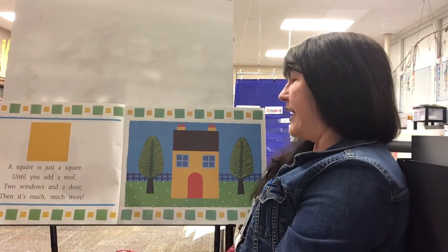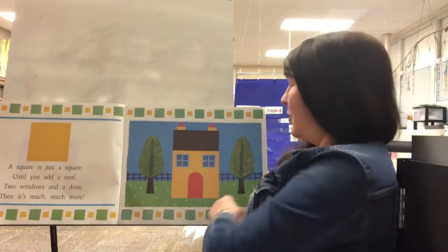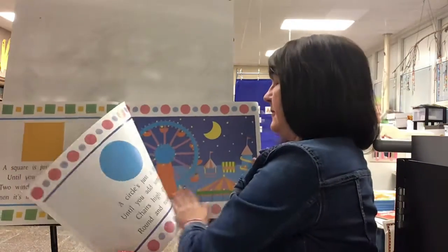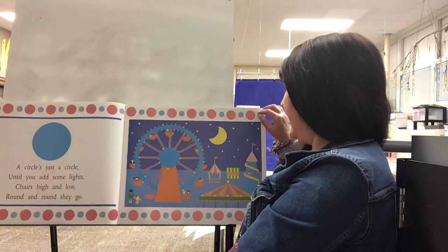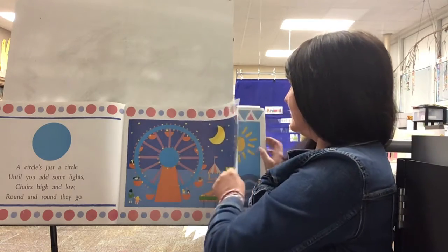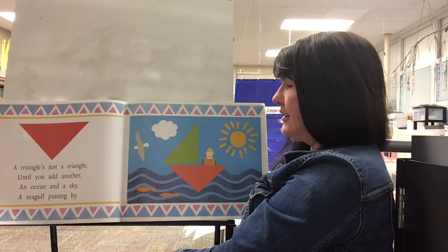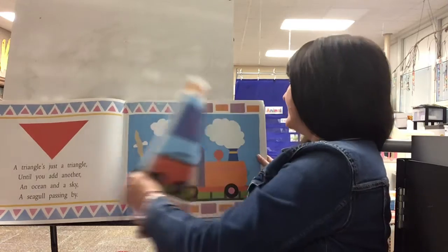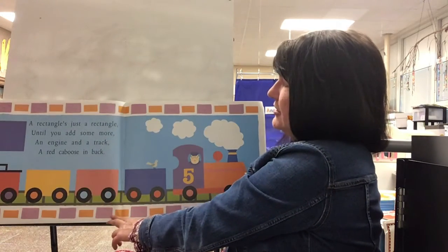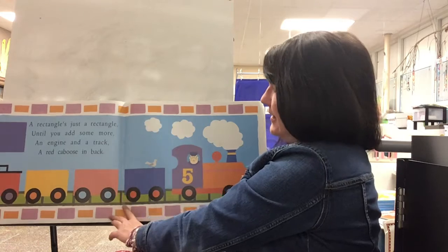A square is just a square until you add a roof, 2 windows, and a door. Then it's much, much more. A circle is just a circle until you add some lights, chairs high and low, round and round they go. A triangle is just a triangle until you add another, an ocean and a sky, a seagull passing by. A rectangle is just a rectangle until you add some more, an engine and a track, a red caboose in back.